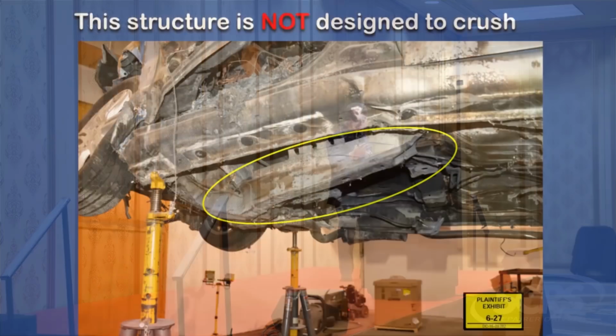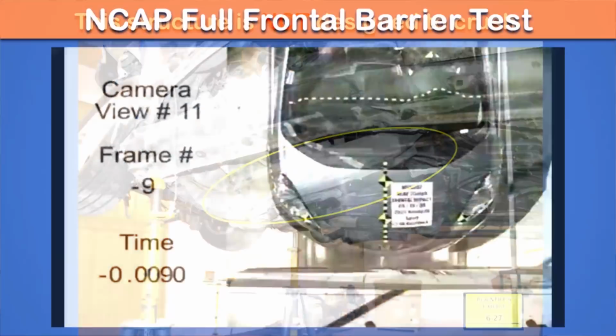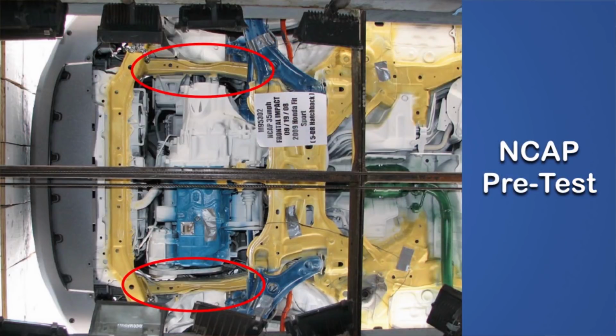It crushed underneath where Matthew and Marcia are sitting, and that's why they received these massive crush injuries. So what we did to show the jury how these are supposed to crush is start showing them a series of crash tests. This crash test is clearly a 0-degree frontal barrier at 35 miles an hour. What I've circled here in red are those frame rails.